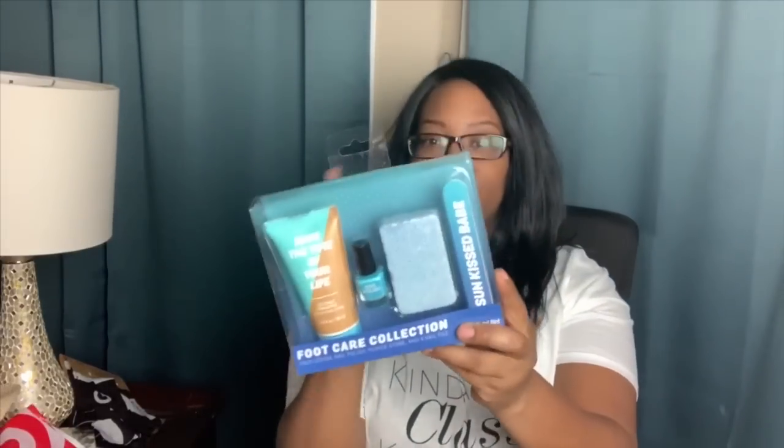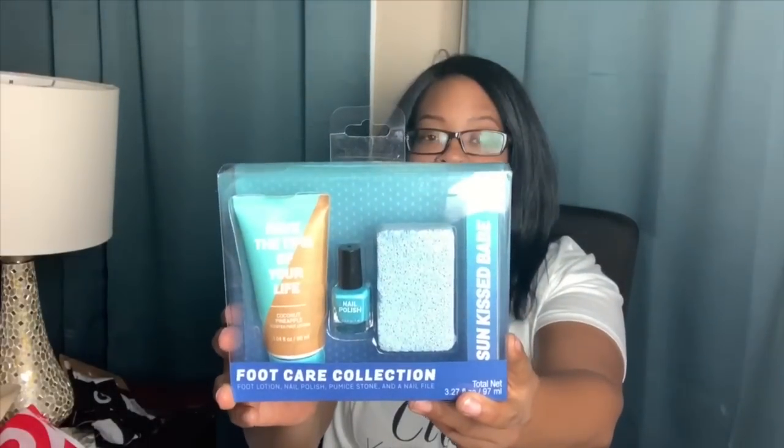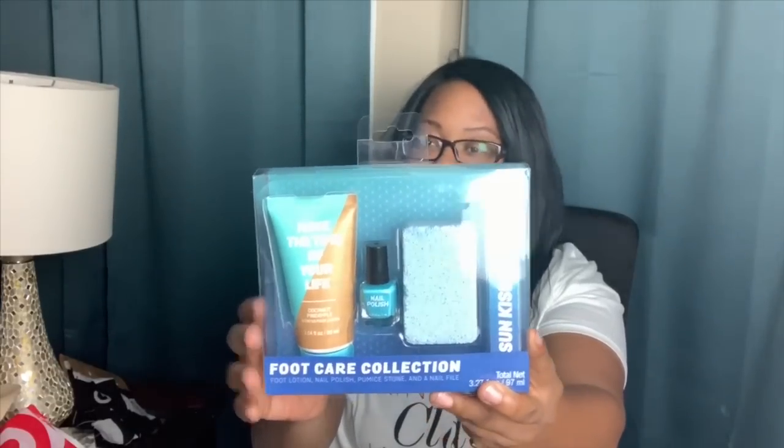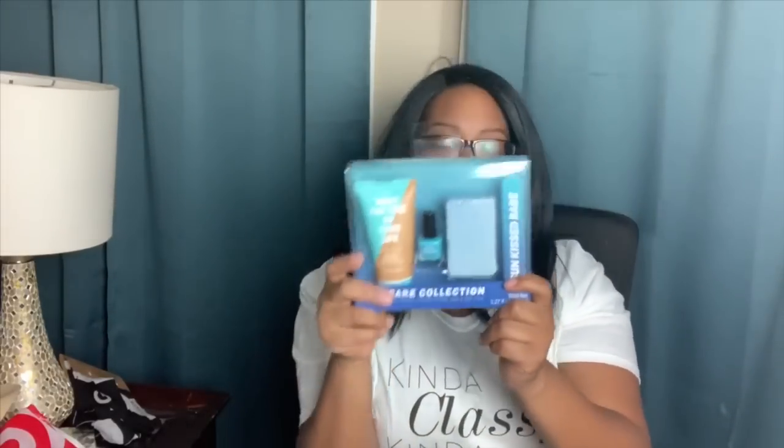I got this foot care collection. This was $3. It has foot lotion, nail polish, a pumice stone, and a nail file in it. It's scented. The scent is coconut pineapple. Because of this packaging, you can't smell it outside of it to see what it smells like. But I thought it was cute for $3. It's a cute little kit. I might actually give it away as a gift.